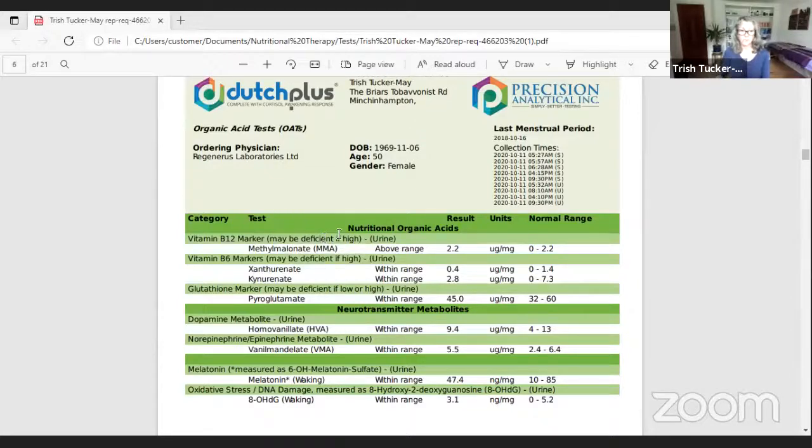So that was really good. Okay, so there we go. That's a little bit of an overview of the Dutch test.